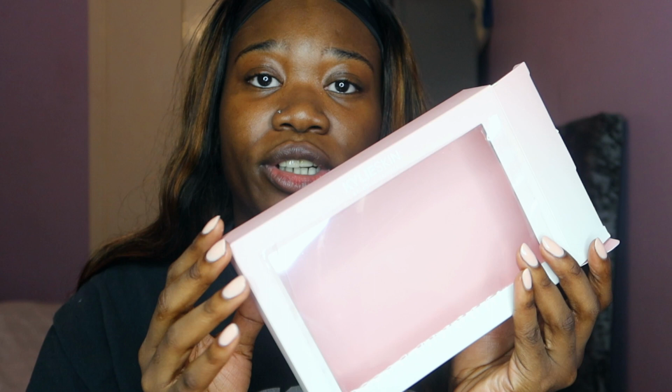This is the box that it comes in. Obviously, I've probably already put a picture on the screen, but this is the box it comes in. Nice and pink like Kylie. On the back, here's all the details. It doesn't really say how often you should use it, it just says how to use it. I kind of like when it says how often you should use it, like a routine. It's not in order, and I don't like that. It should go face wash, toner, serum, then moisturizer. Maybe I'm just being picky, but yeah.